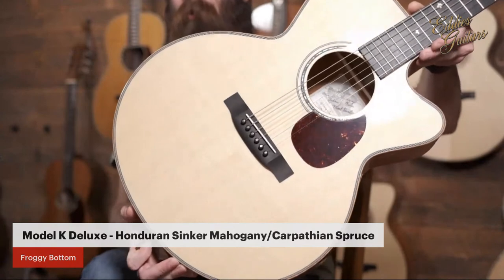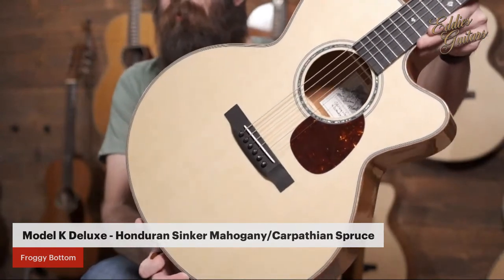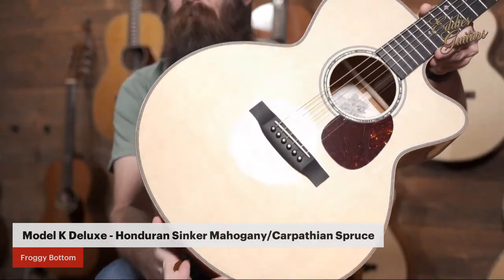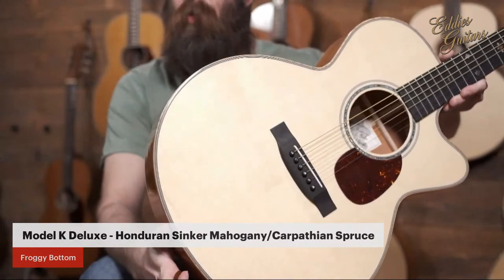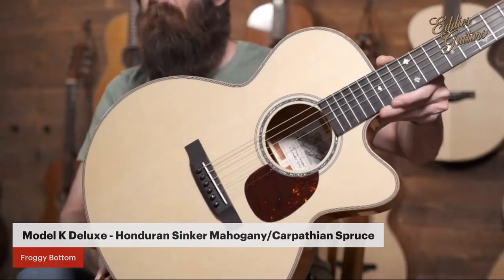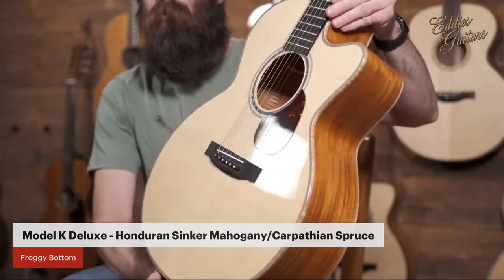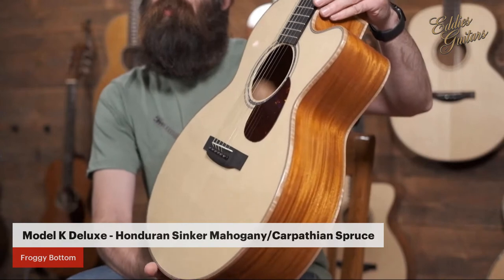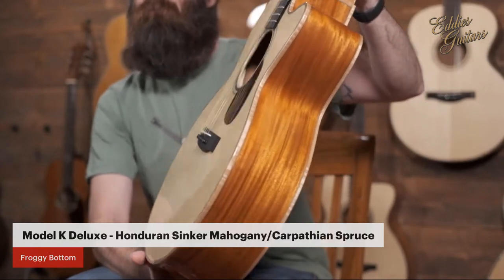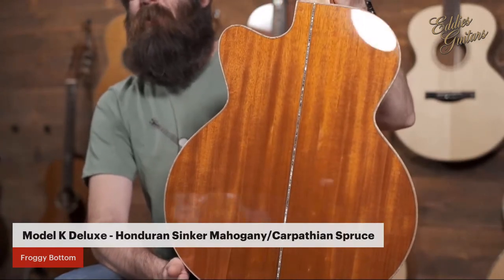We're looking at a bunch of great blondes today. A couple brunettes, too, but some really nice blondes, I've got to say. Nice Carpathian spruce there, very tight grain. Again, we're just talking consistent high-end stuff here. You're not going to find anything silly or goofy or off or wrong at this level. So very nice spruce. You can see the body is bound in a very nice curly maple. We've got a gorgeous set of sinker mahogany on the back and sides of this guitar.